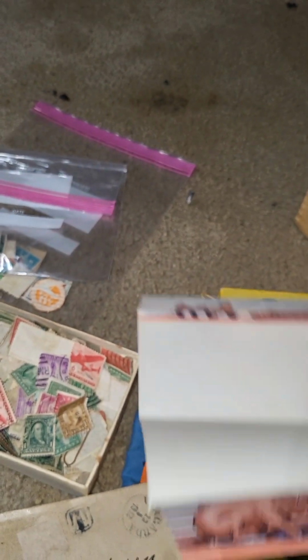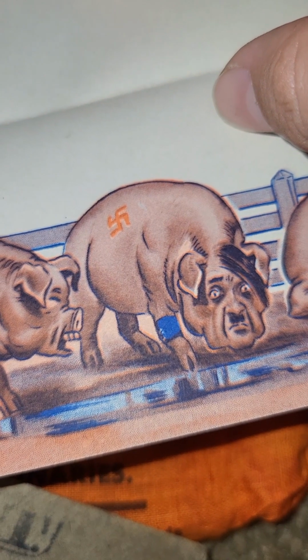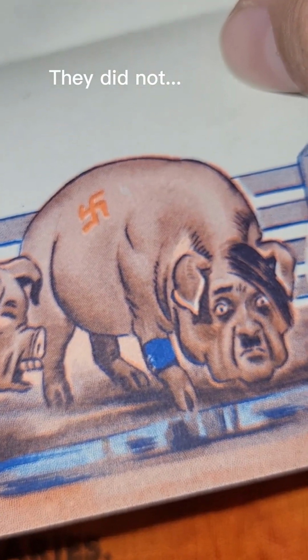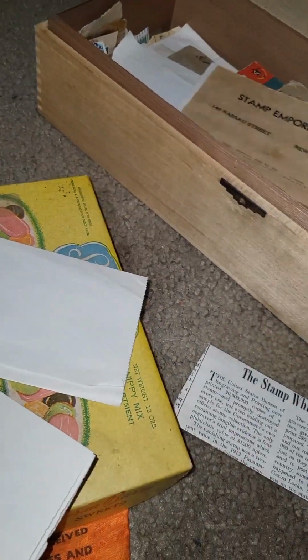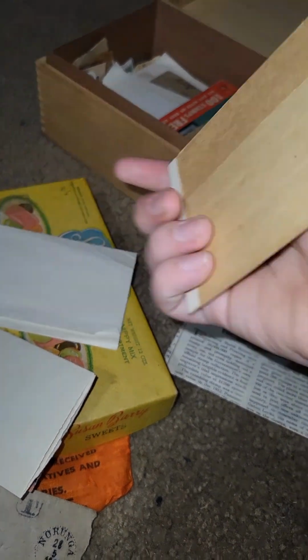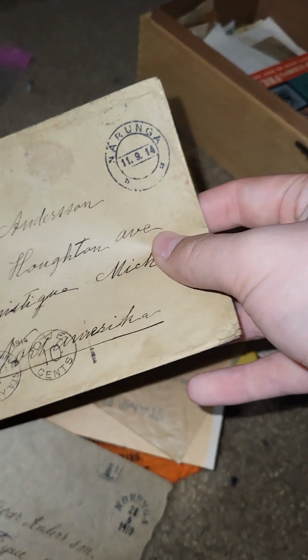What the? Oh! They did not. Stamp Emporium Inc. What the frick? See, that says. You probably can't see it. There we go. Spain. There's another clear one in here somewhere that says Great Britain.